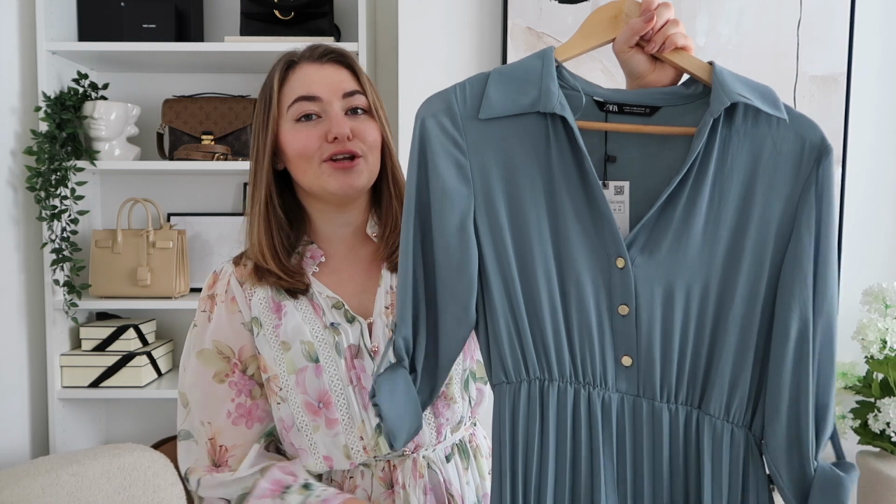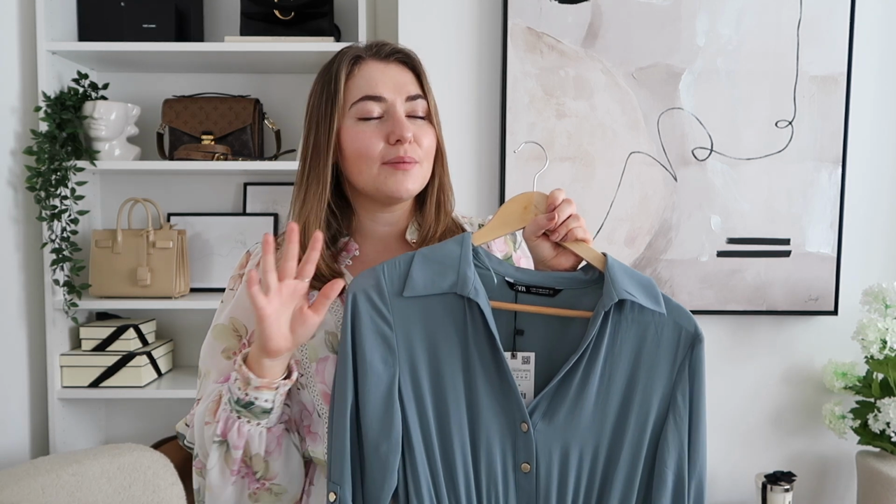I just think this is absolutely stunning. You guys know how I feel about a shirt dress. I love a shirt dress. I feel like they're just one of those items that's an absolute foundation, like a building block in your wardrobe. You can style them up in so many different ways. You can dress them up, you can dress them down.